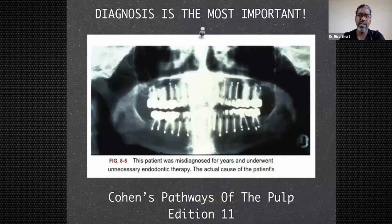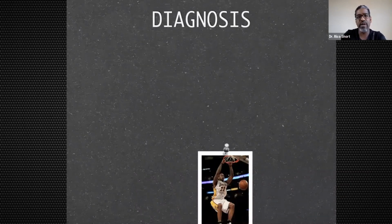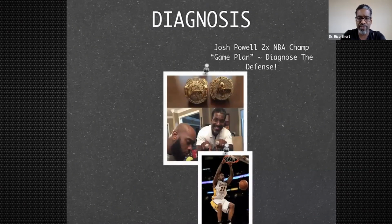So diagnosis is the most important thing in endodontics, because if you don't, you'll be doing root canals on teeth that probably don't need them, and then turn around and do surgery, like this particular case in Cohen's Pathways of the Pulp. This case got misdiagnosed, and the patient had underlying fibromyalgia and all kinds of other atypical facial pain, and they end up getting all this endodontic work and all these surgeries, and probably did not need many of them at all. So anytime we are having issues, when the patients come in, we have to understand what the diagnosis is and understand what the chief complaint is.